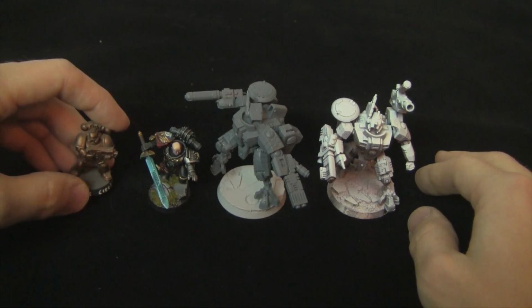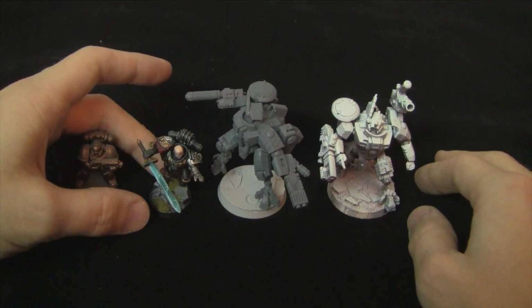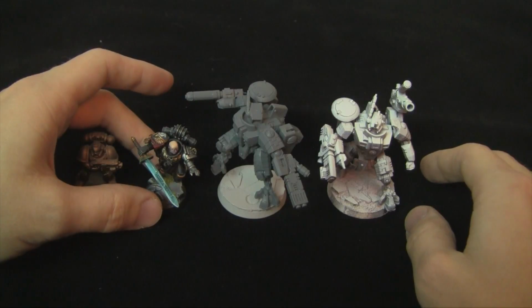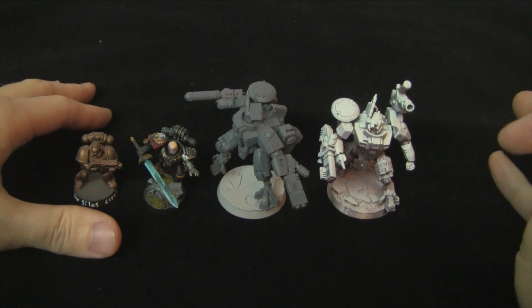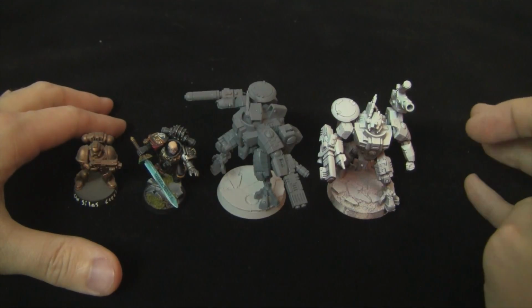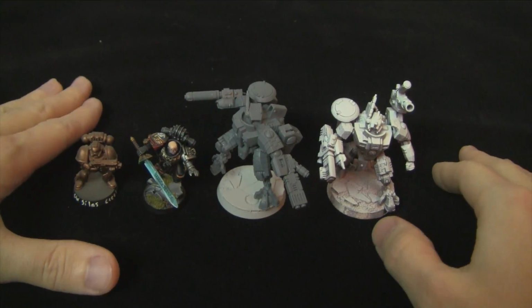So anyways, guys, that was a short five or six minute rant on forging the narrative, the psychological idea around posing your models cool and putting forth the effort to paint. And I hope that it was entertaining for you guys.